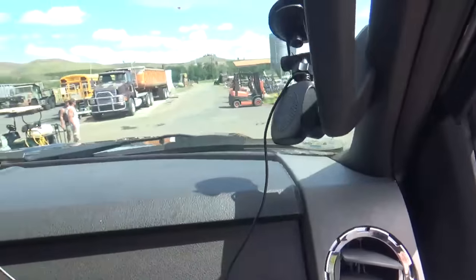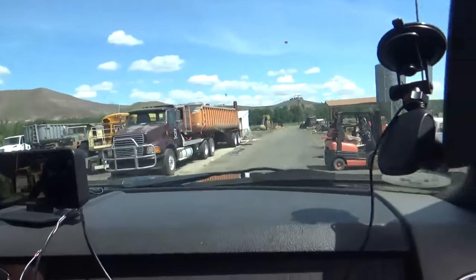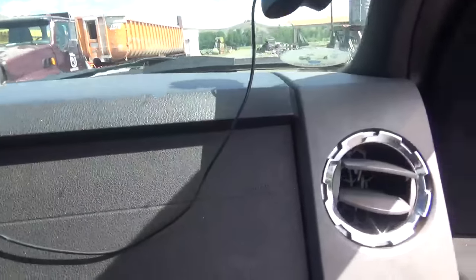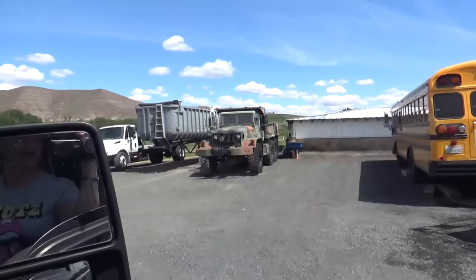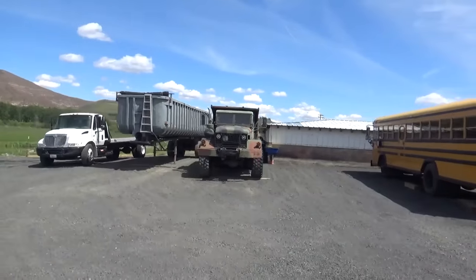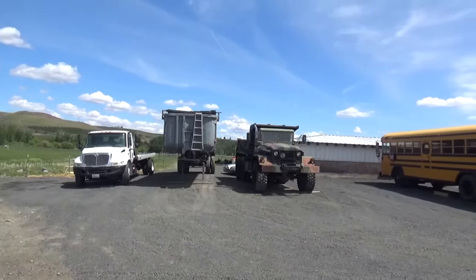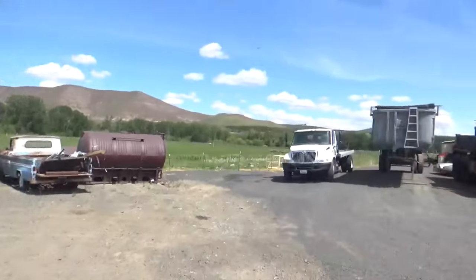Oh, look at the 6x6. Yeah. Oh! You guys have gas corners? This is awesome. It's beautiful. Oh man, what a beast. Oh, look at the tires though. I think that's about the size tires I need for Boomer, honey. 58?